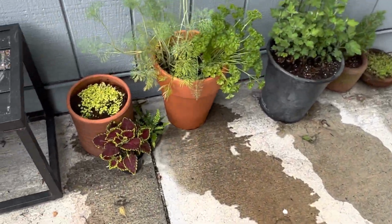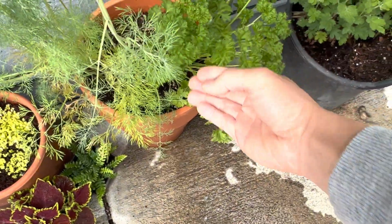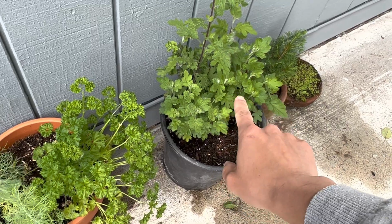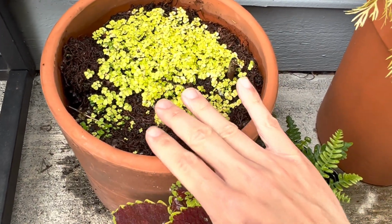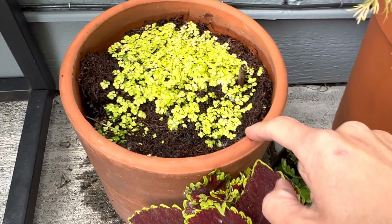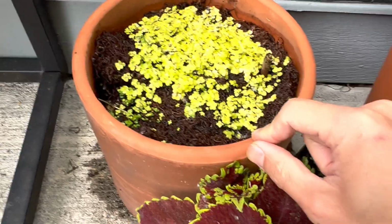Nothing too interesting here. Just some dill, some Italian parsley, curly parsley rather, and then these are those mums that I was telling you about that survived the winter. And these are some baby's tears that I bought when we were living in Boston Street, so 2 apartments ago, and it's still alive. There was a camellia here that unfortunately died. I used this as a ground cover, but this has done really, really well.